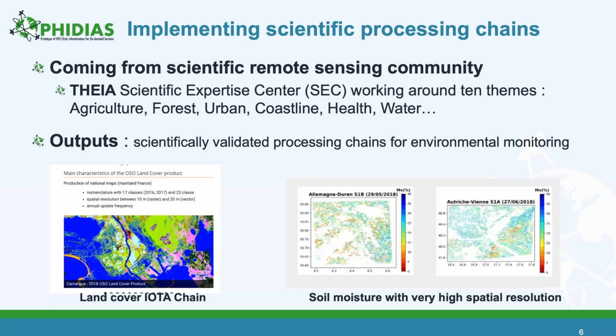For example, on the left side of my slide, the land cover IOTA chain is a large output of this network, also mature with the right spatial resolution. There are also some algorithm products around health and environmental purposes, for example.